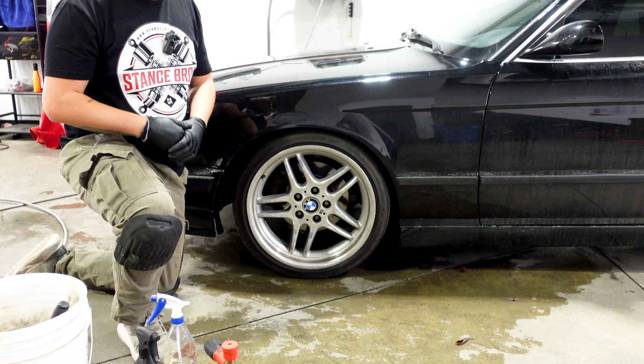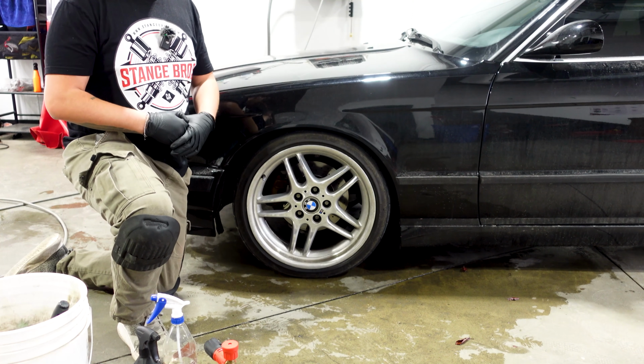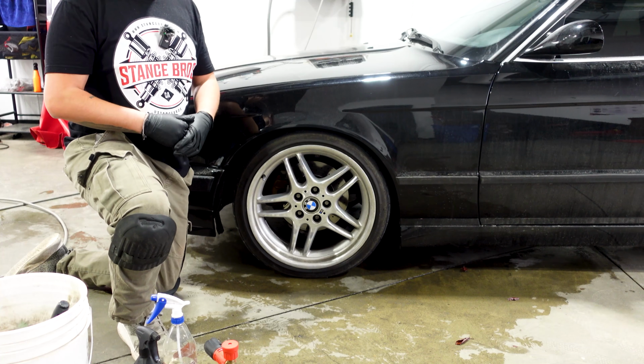So these are my favorite BMW rims. They're the M Parallel rims, and the car has even been lowered on coilovers.